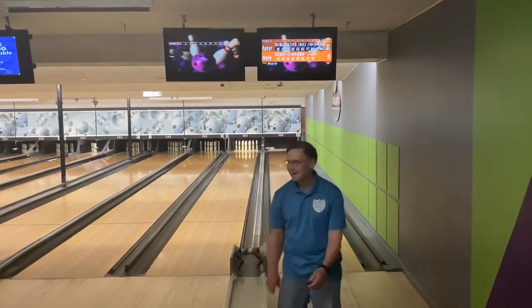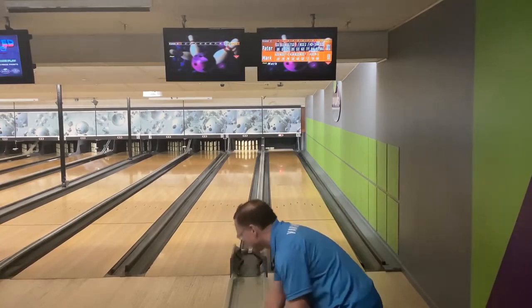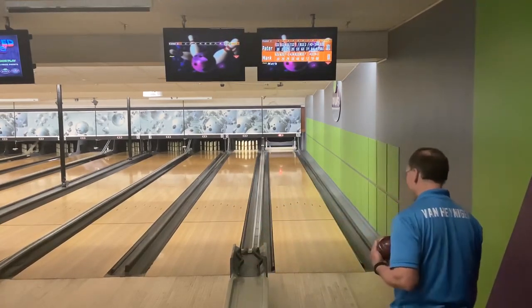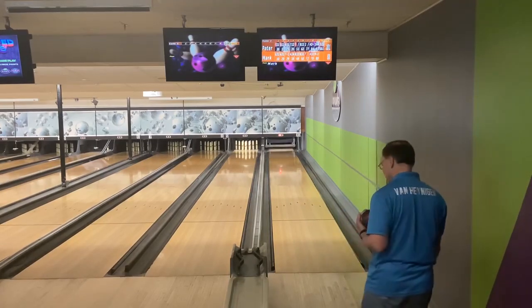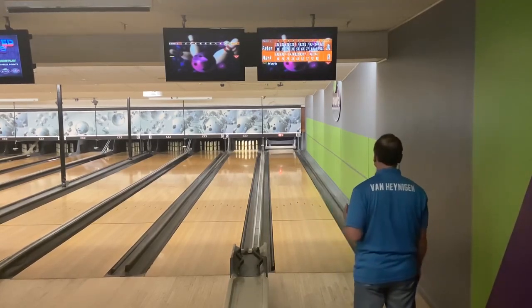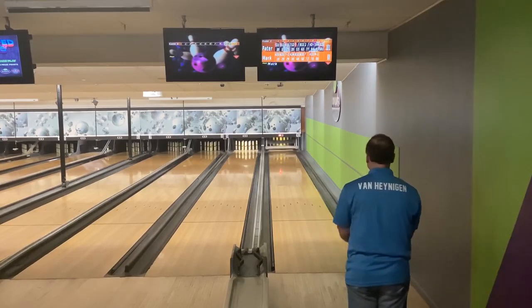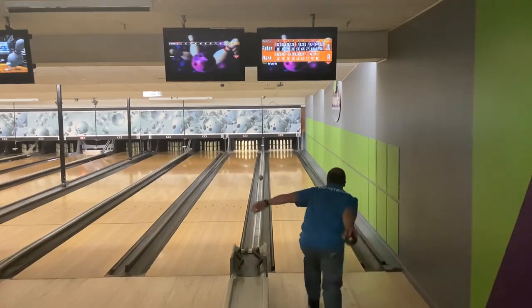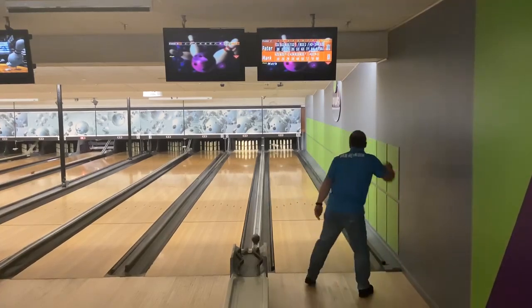He picks up his 10. That's his 5th 10 of the string. He's not going to be happy with that. I think in a situation like that, and he went right at the pin, I think he probably wishes he went for the wood.